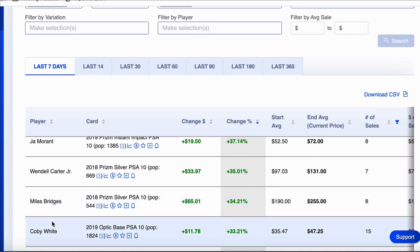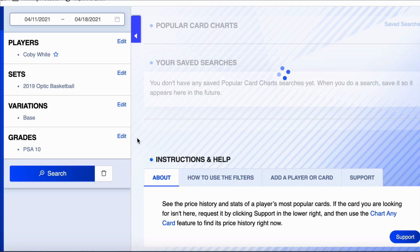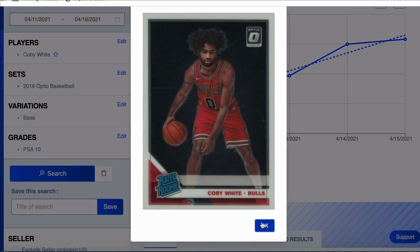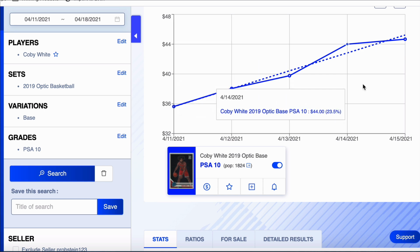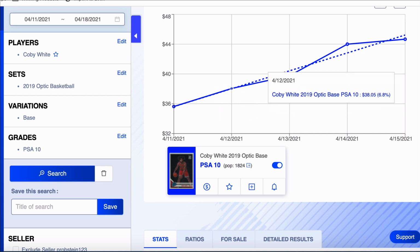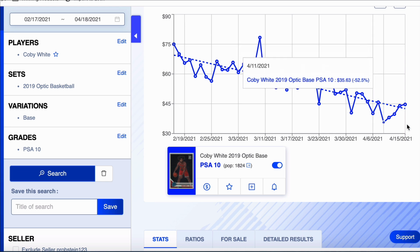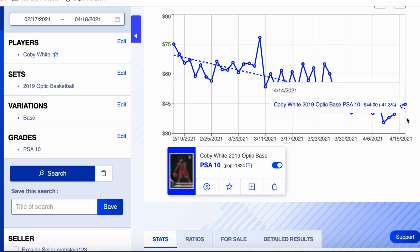Next on the list, Coby White, 2019 Optic Base, pop count 1824, up 33% on the week. Let's pull up that chart. I have this card, thinking of PSA 9. $35 to start the week and went all the way up to 45. Let's pull this card back 60 days. Let me get some coffee. Let me clear my throat. So it looks like it's just on a bit of an upswing. It's been going down, down, down, down, down, down. On a bit of an upswing now.